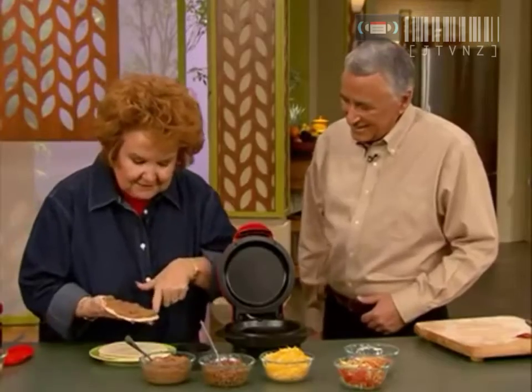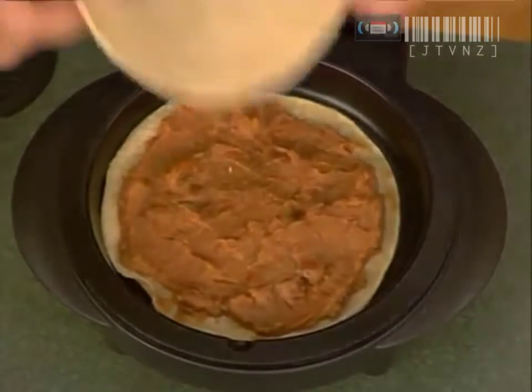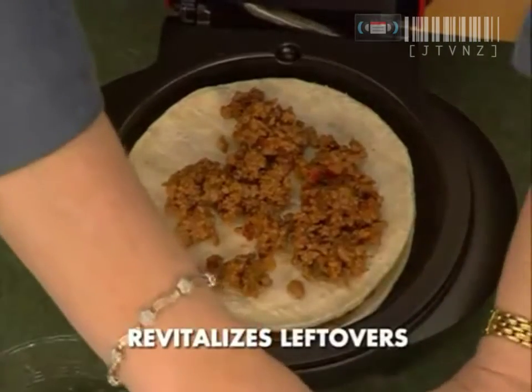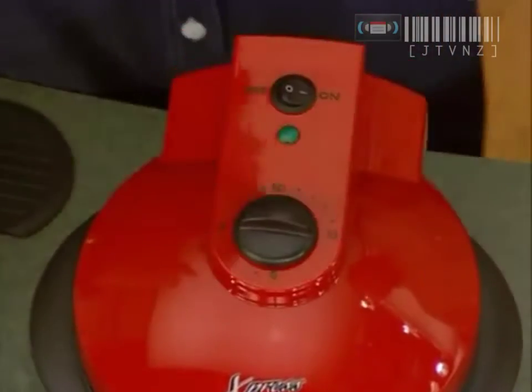And what I did was I just spread some beans on this corn tortilla, and we're gonna just drop it right in there. Fits perfectly. Now I'm gonna stack another one on top of that, and now we're just gonna put on some meat. This is a great way to get rid of leftovers. So, got a little cheese on there. And this one's only gonna take about 5 minutes. So I can set that timer for 5 minutes, and now I don't lose track of what's cooking.